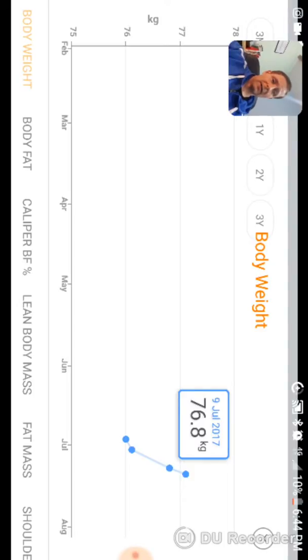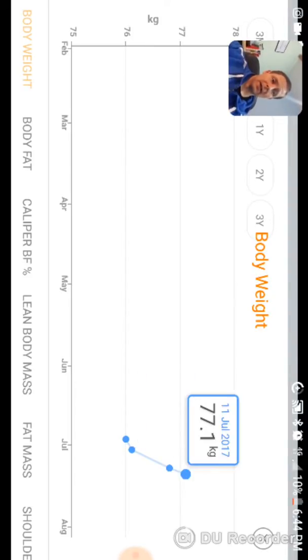When I weighed last week, which was my first one, on the 9th, 76 point... No, actually, I'm telling you lies. When I first started, I was 76.1, and now I'm 77.1. So you can say I put a kilo on. A lot of people get really frustrated when they see 1 kilo of extra weight, but I don't want you to be, because weight is really arbitrary. Your hydration levels, your food levels, all that sort of constitutes weight.